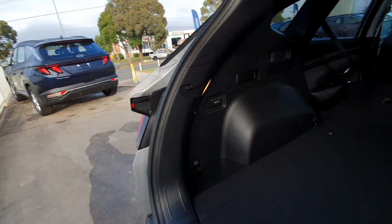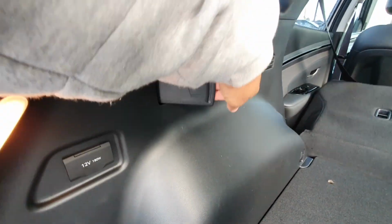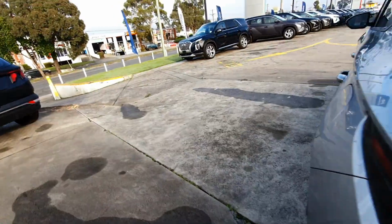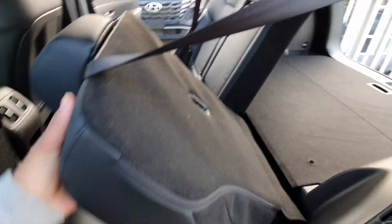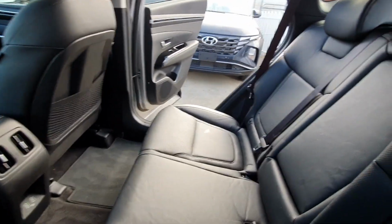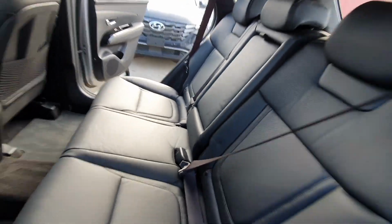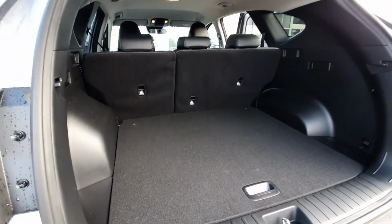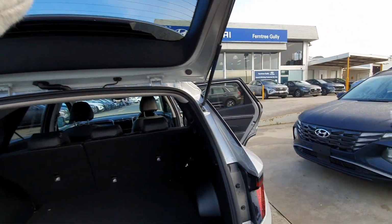So how I did that, there's little handles here, nice and large. Oh, do they lift up as well? Oh, that's pretty cool. It actually makes it a little bit easier. I didn't know they could do that. Or is that just to release it? Yeah, looks like it. So that's how the seats work. I'll just close that one here.